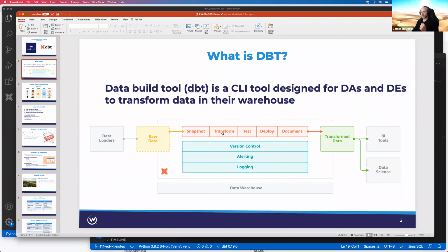Transformation piece, obviously, this is done mainly through just SQL queries, which I'll get into. Testing piece, which I'm very passionate and excited about, talking about testing in the data world. I don't think we do enough testing. I think we're leagues behind the software engineering world. So to see tools integrating that testing framework inside of them is very exciting for me.